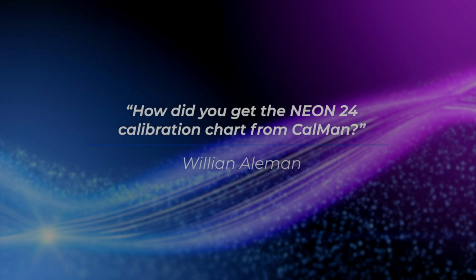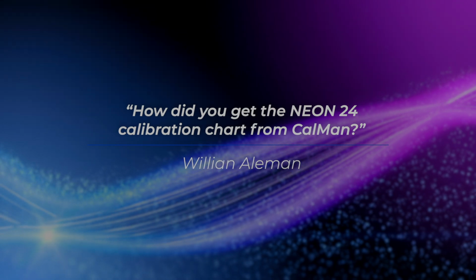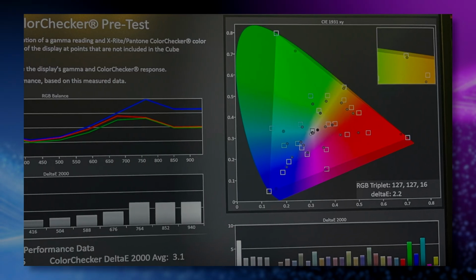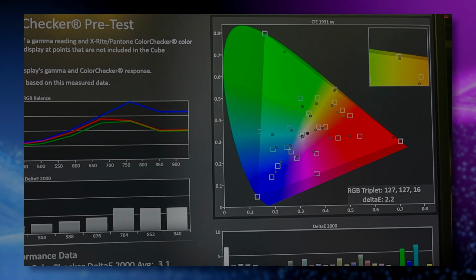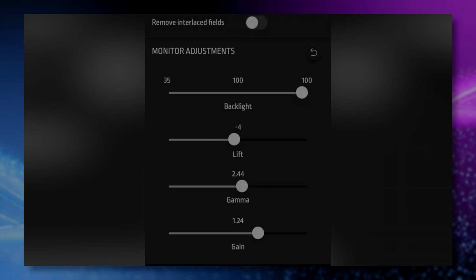William Ailman asked, how did you get the Neon 24 calibration chart from Calman? I didn't use Calman to run the calibration on the Neon, only to fine-tune and validate the calibration. The Atomos displays don't support Calman for calibration.